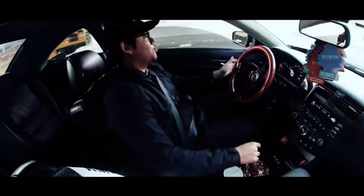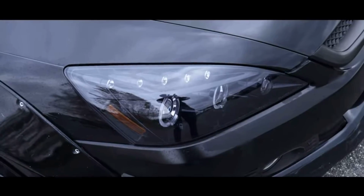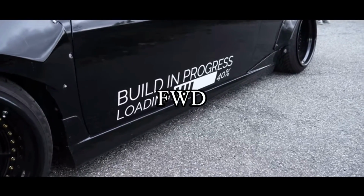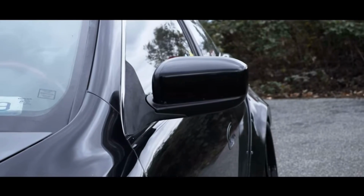It's the 7th gen Honda Accord. I'm assuming he means coupe, but honestly they both look pretty good. But the car comes with a 3 liter V6 that makes a nice 244 horsepower, and it was front wheel drive, of course, because it's a Honda, and Honda does those things all the freaking time.